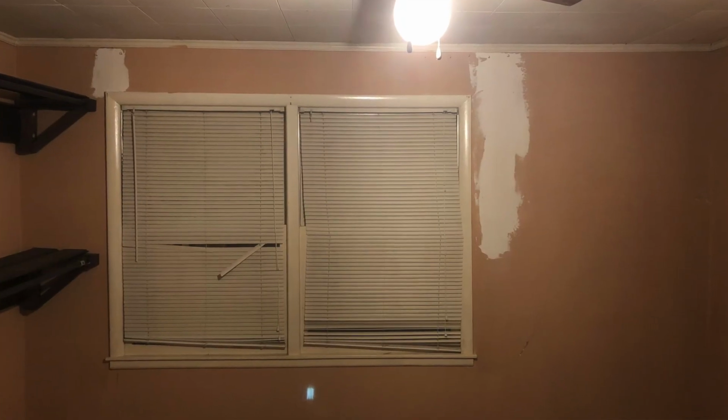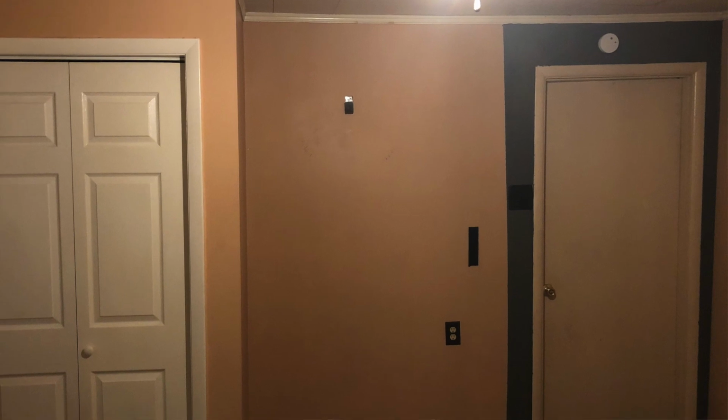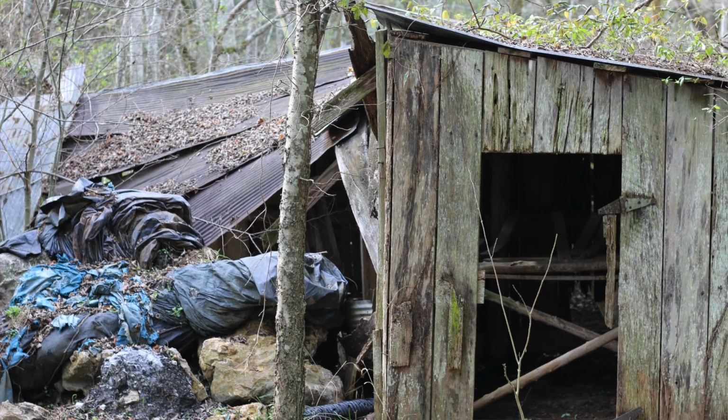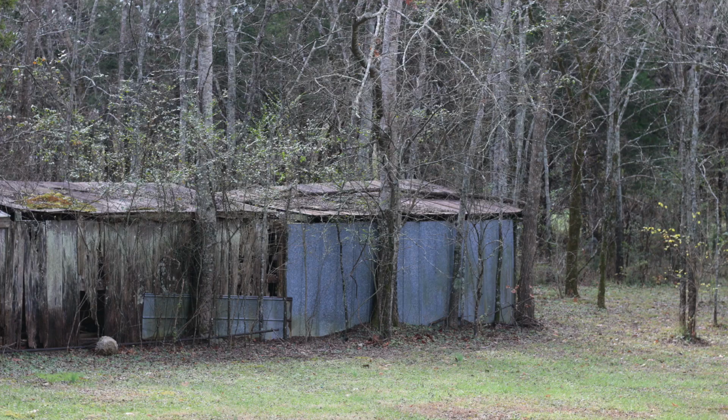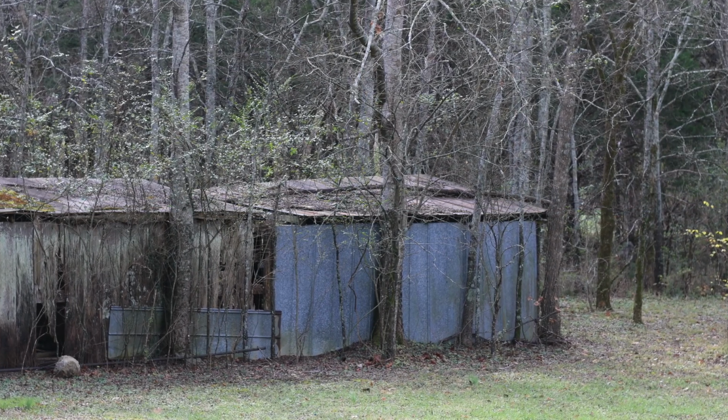Currently, we do have some reno plans. We're planning on adding to the master bedroom, hopefully a walk-in closet and a bathroom. We're planning on doing a bunch of repairs. In fact, we just had to replace the entire septic system. And because we bought this house mostly for the land, we have lots of plans for the actual land.